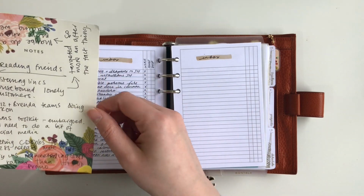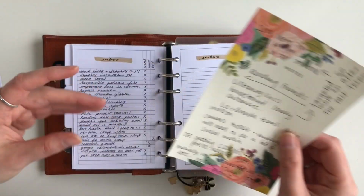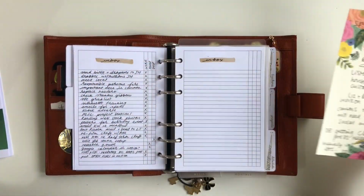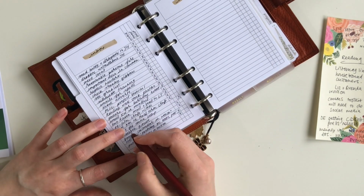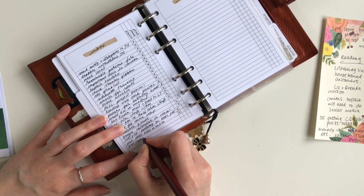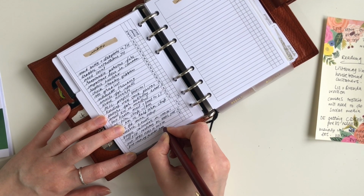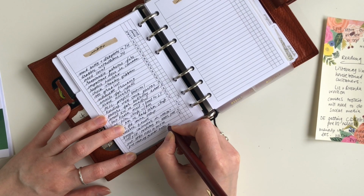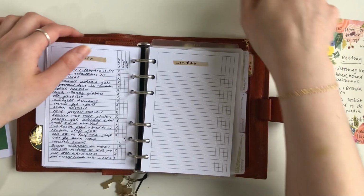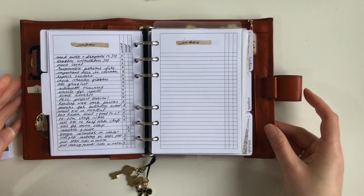This one is again some other notes. This call only happened a couple of days ago, so this is more of something that I just need to know about, so I'm going to write this up into Notion as well. So put reading friends notes in Notion. And again, I'm going to put this in the big back pocket until I have typed that up into Notion.